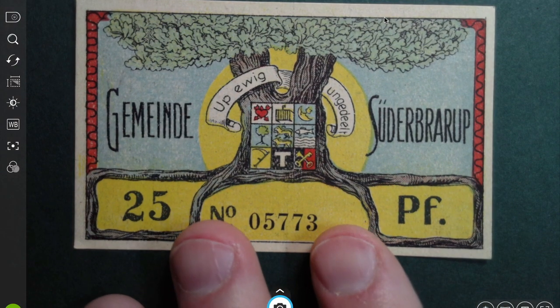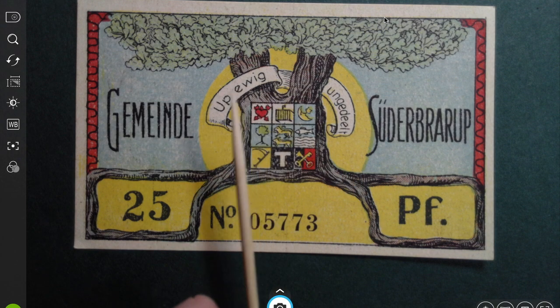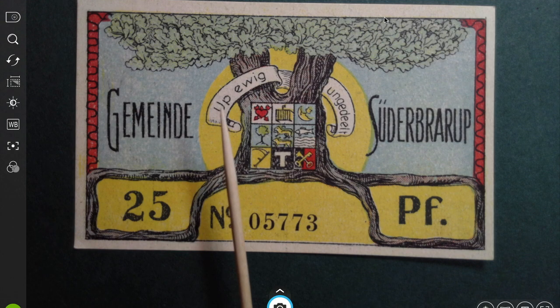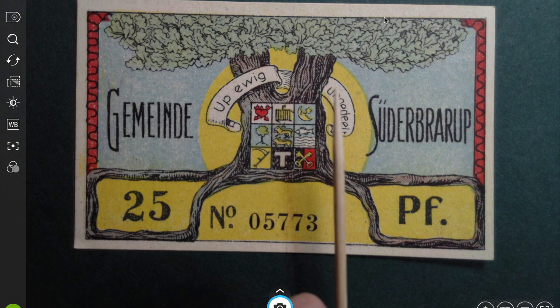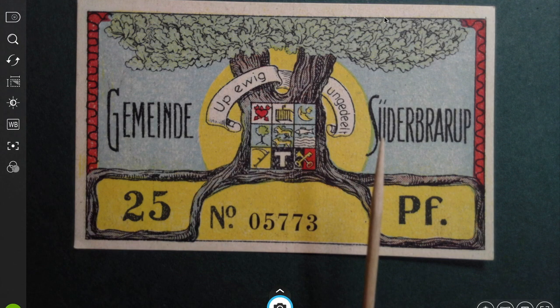And on the reverse of the note, we see a coat of arms. Not sure if that's the coat of arms of Süderhöft or Schleswig-Holstein. And we see a deep-rooted tree. And in the tree we have a banner which reads, Up ewig ungedeelt, which means forever unyielding, which I take it refers to the fact that that land is German, the people are German, and they shouldn't yield to becoming Danish.